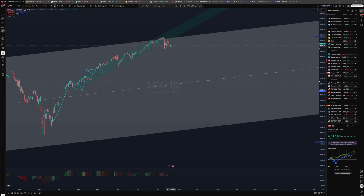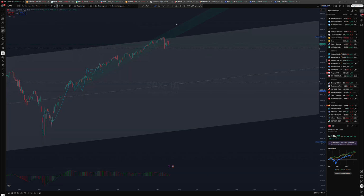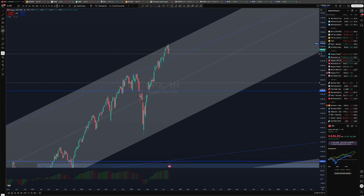So here's a task for you. If you want a more reliable signal, wait until the end of today's trading day. And if it closes roughly like this, or even with a significant rise, then maybe it's not worth shorting. And I'll rush. And you know how I love to rush.